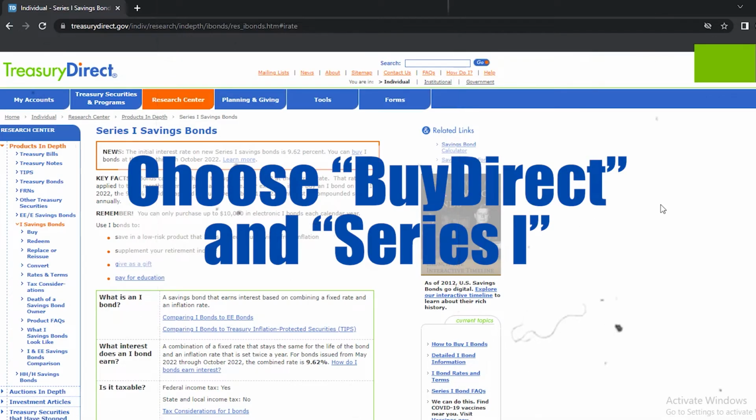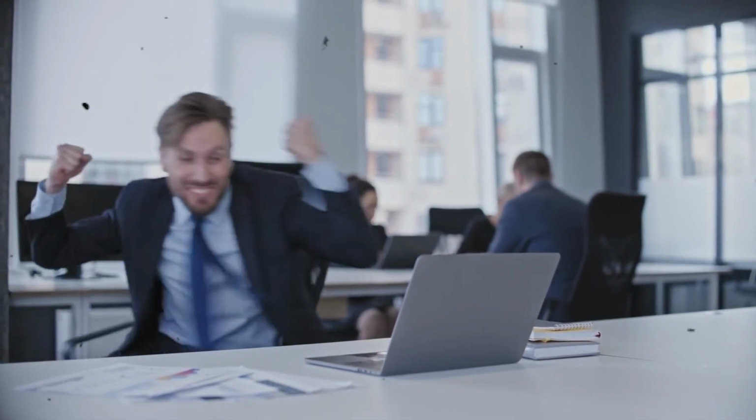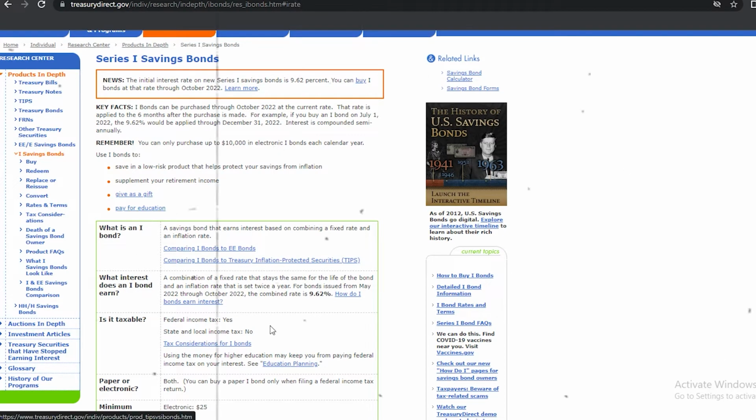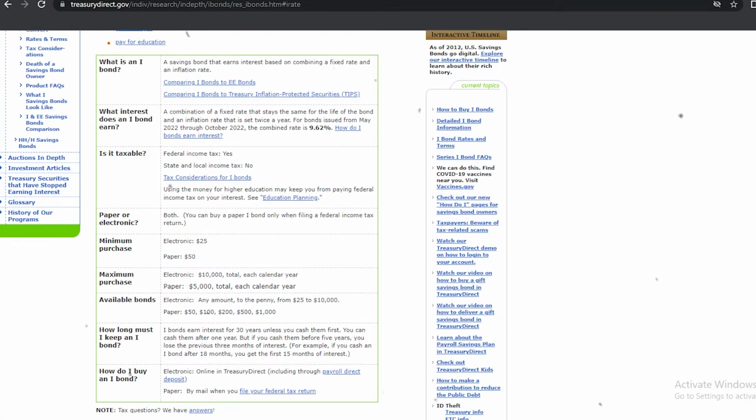Choose Buy Direct and Series I. Don't get too excited. Remember that you've come here to purchase some I-bonds. After you've turned the menu bar at the top orange by clicking on Buy Direct, select the circle next to Series I under Savings Bonds.